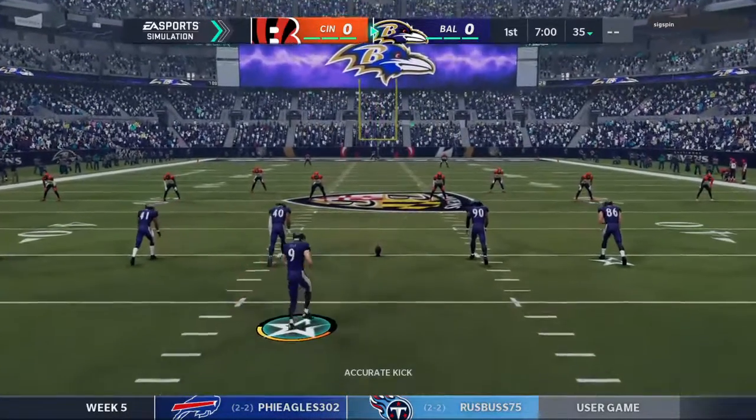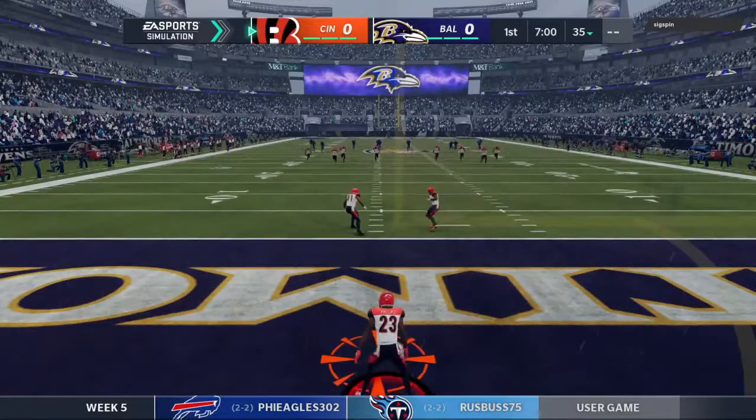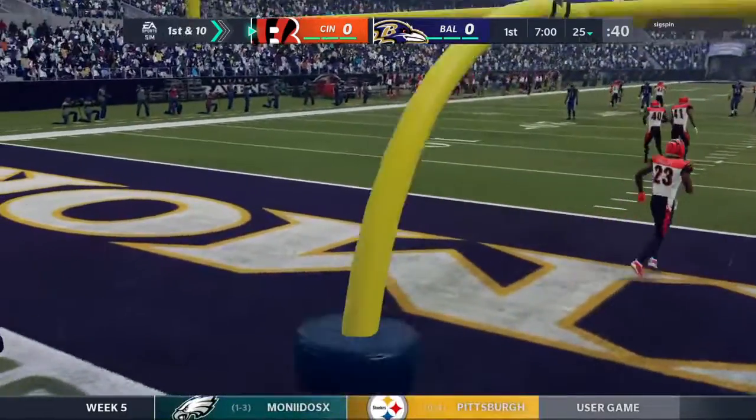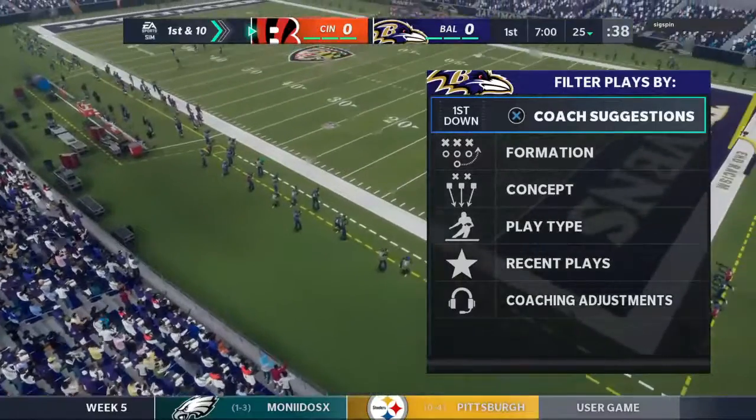Seems like we were just starting training camp, but here we are in October, and off we go. Fielded near the back of the end zone, and this will go as a touchback, and they will begin things at the 25.